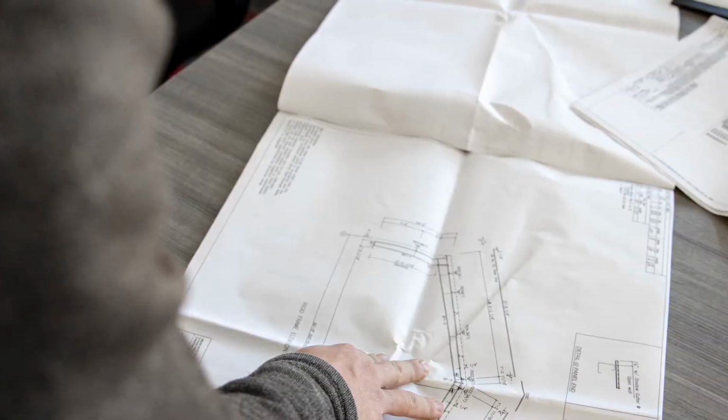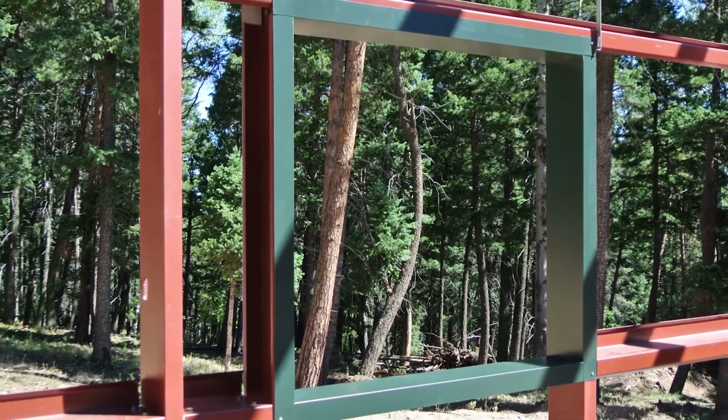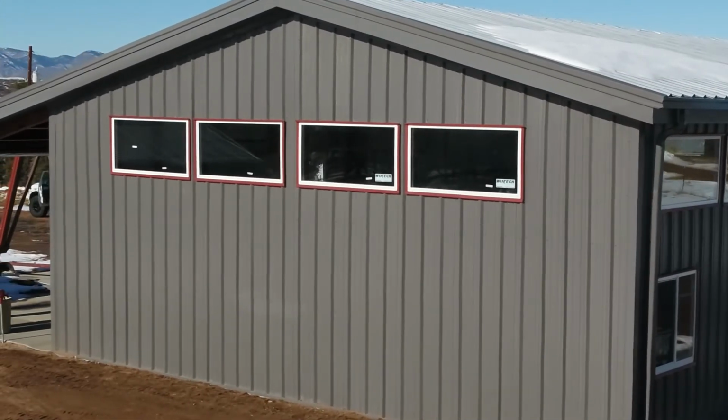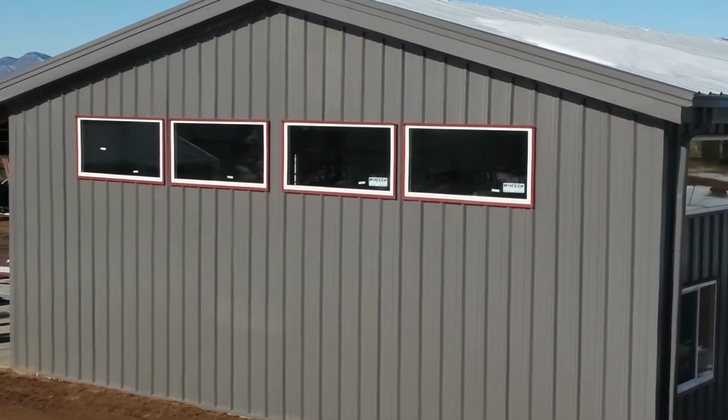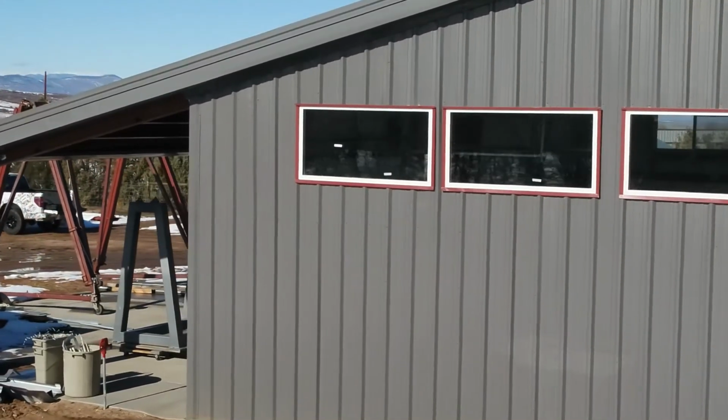A window frame can be ordered factory or field located if the buyer has not determined the exact location. This is common. An experienced building erector often places the window to follow the high ribs of the exterior metal panel for a clean look and seal.